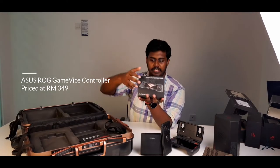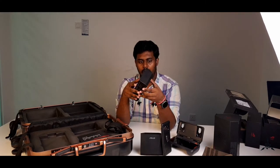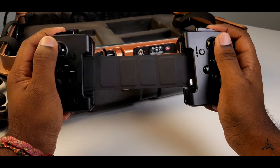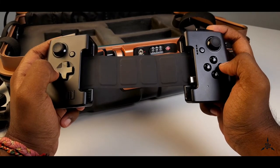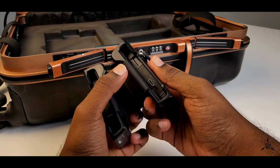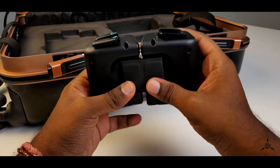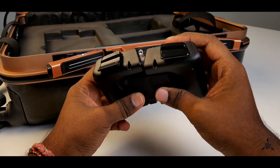Now this is the Game Mice. This Game Mice is basically a controller for your ROG Phone. Pull it out, connect your phone, and you can use it as a Game Mice. So you can control your game like playing a Nintendo Wii U or a Nintendo Switch, because the controller looks pretty much similar to that. So you have the X, Y, A, B, then you have the arrow key, then you have the joystick-looking thing, and then we have the L1, R1, L2, and R2 keys as well.